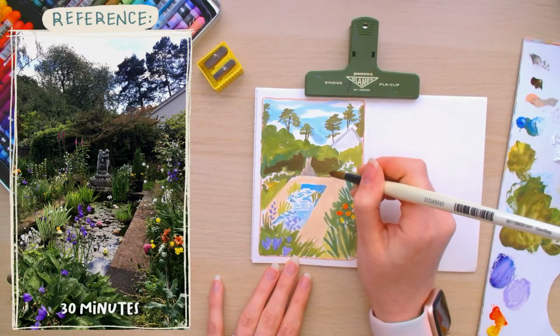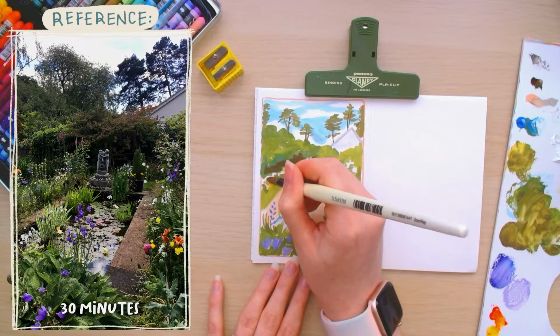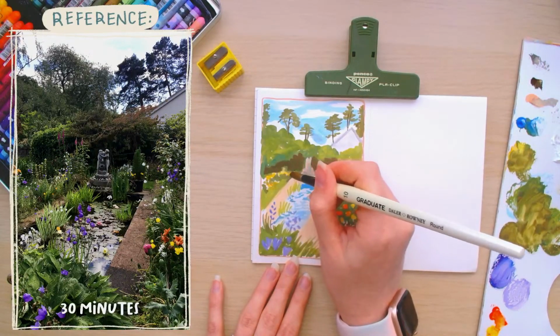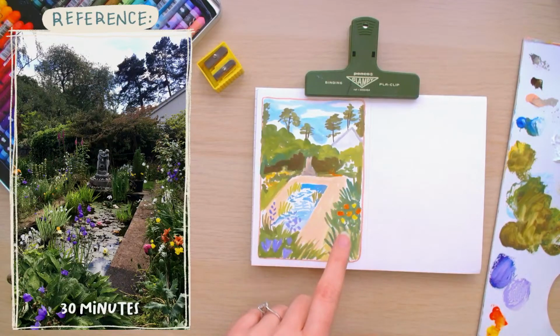So I'm just adding on little blobs of colour throughout, just to tie that around the page. Add some more yellow over here, to suggest some flower beds, and then I might do some more purple up here as well.